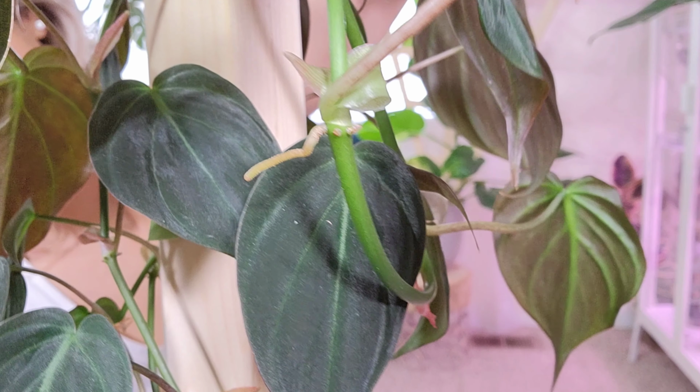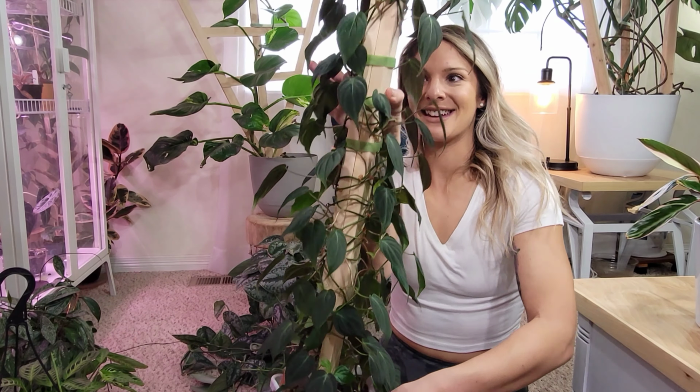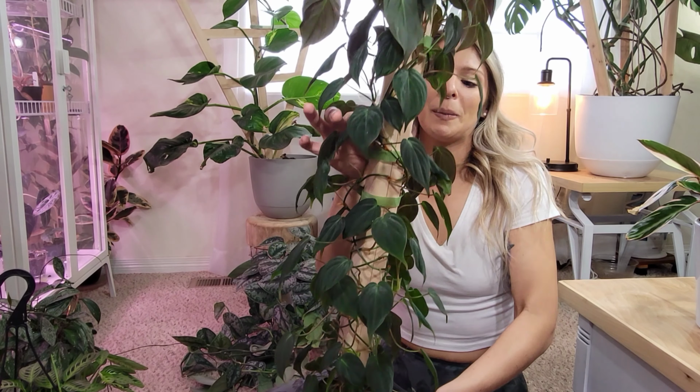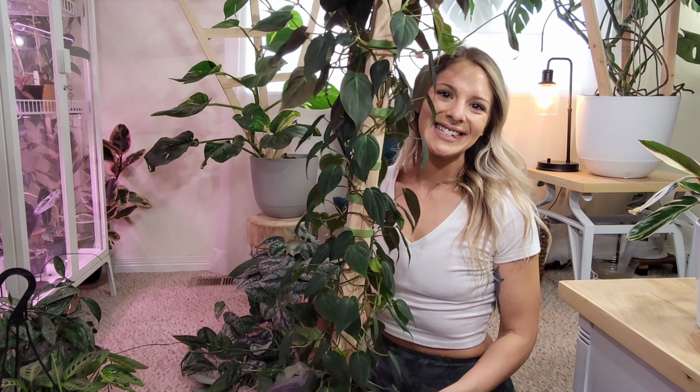So I highly recommend using just a plain untreated piece of wood to tie your plants to, and I recommend using that plant Velcro, as you can see again on here. We've used it to help tack him up here. That plant Velcro is super easy to use and gentle on the plants. So yeah, I love him. Philodendron micans.